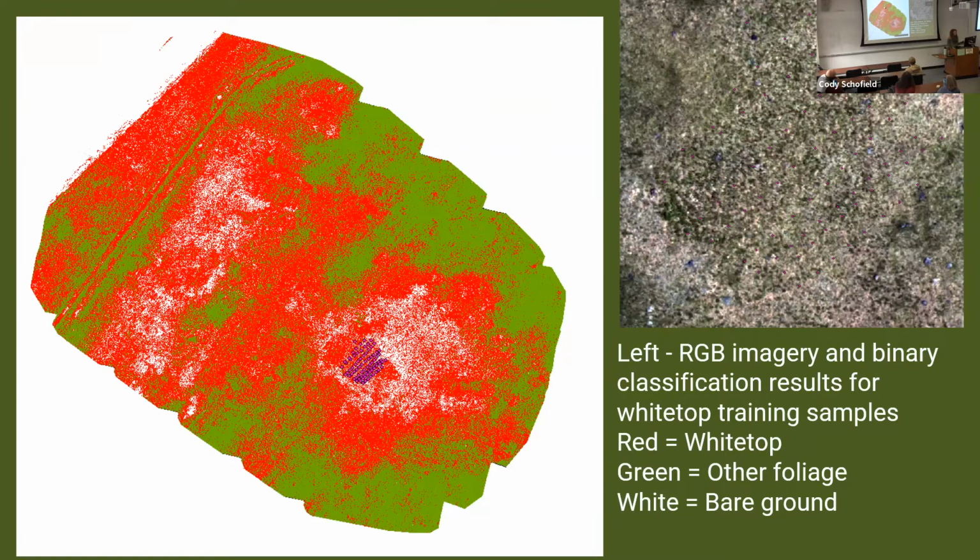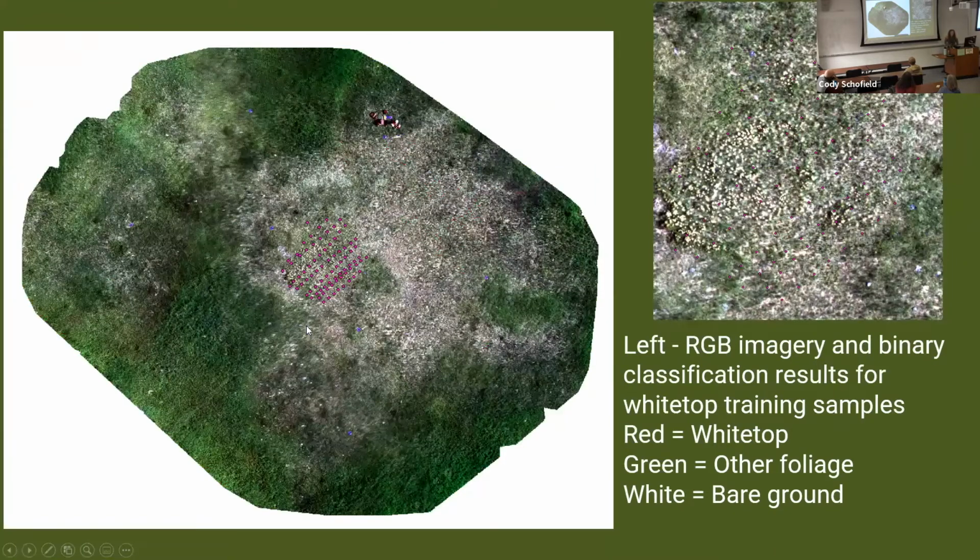This interspace, before it's grown out, has a lot of bare ground in this dry spot. And we didn't have very encouraging results, with a lot of false positive Whitetop. We combed this area, and I can assure you Whitetop was not found outside of this dry spot, which is located here. So moving on to peak bloom for Whitetop, which is when it's got its white flowers.